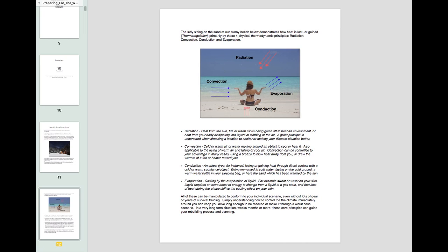Convection. This is generally about cold or warm air or water moving around an object which heats or cools it. This is also applicable to the rising of warm air and falling of cool air. Convection can be controlled to your advantage in many ways. For example, you can use a breeze to blow heat away from you or to cool your immediate environment, or to draw the warmth of a fire or heater towards you, right?